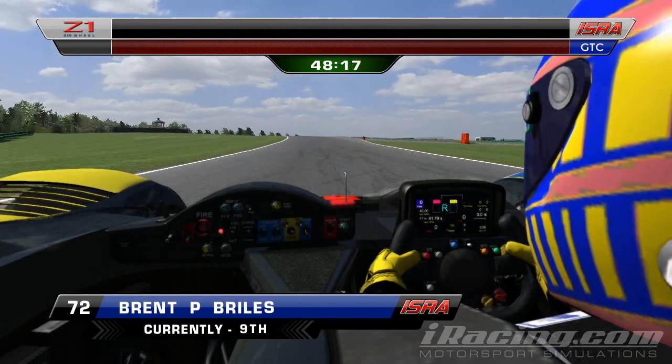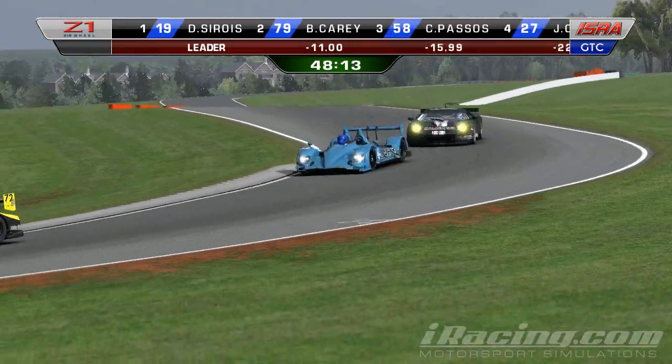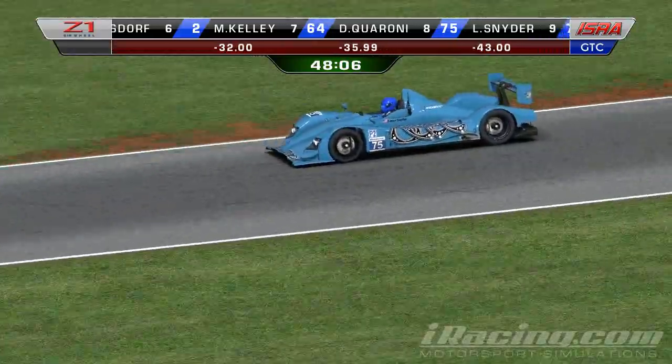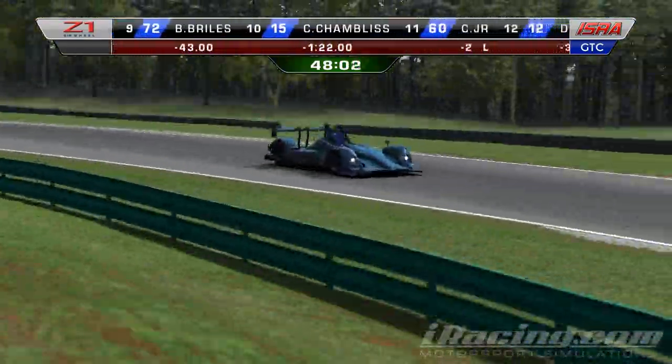It looks like Brent Browse is going to take a peek on the outside of Lance Snyder. Oh yeah, he's got it. But going back to the problem with Jeremy Burris, I think there was an issue with grounding out going into turn 11, and that's broken something obviously on the bottom of his car.